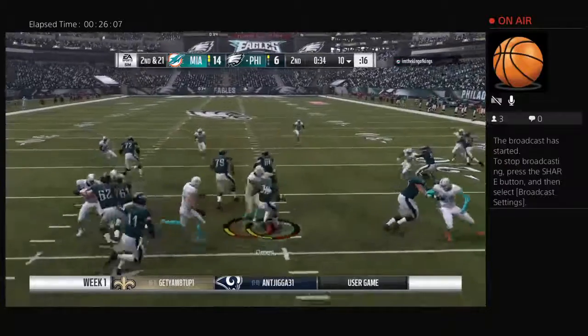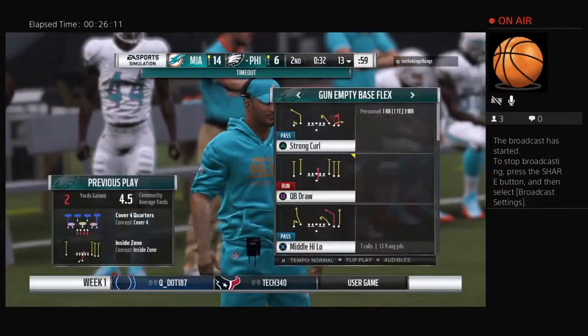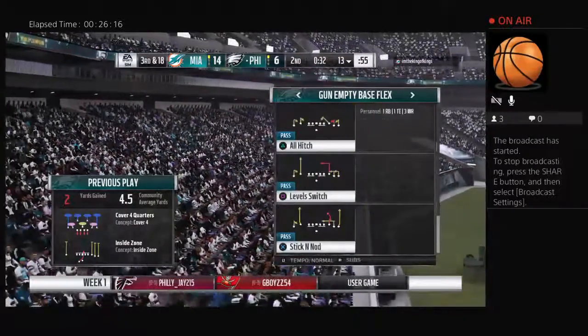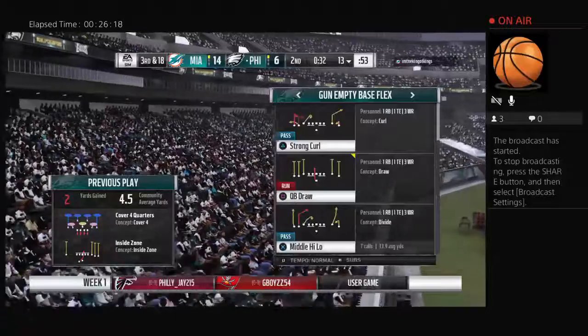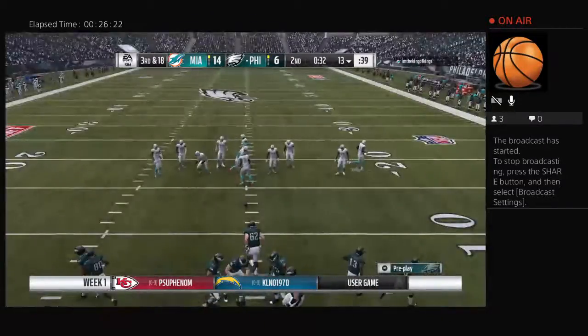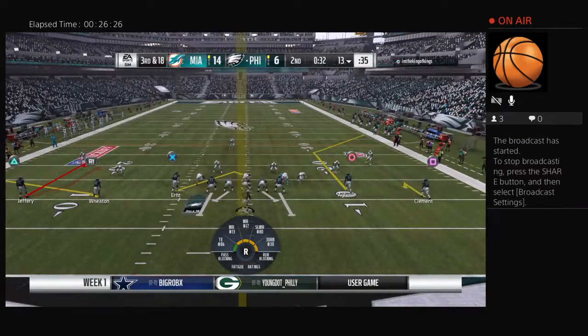They'll run it now out of the gun. Despite some fast footwork, he's still wrangled down shy of the 15. Now the Dolphins are going to take another timeout here, as they'll stop it with a little over 30 seconds to go in the first half of play. The Eagles on 3rd down, 2 for 5 to this point. This will be a tough 3rd and 18.